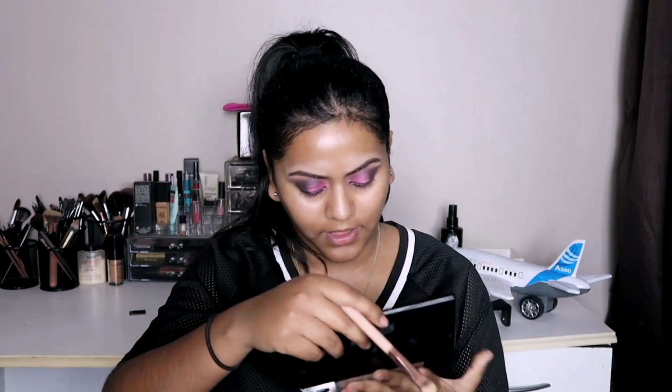I think I'm going to be picking up the color 30352, and it's called Golden Sunset, and this is from the Warm palette. So you can also get these shades individually.